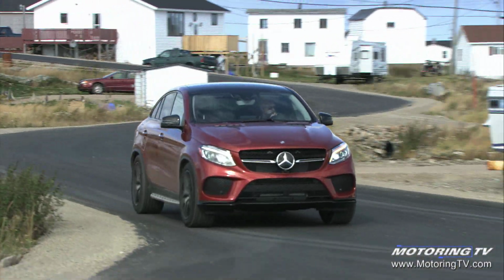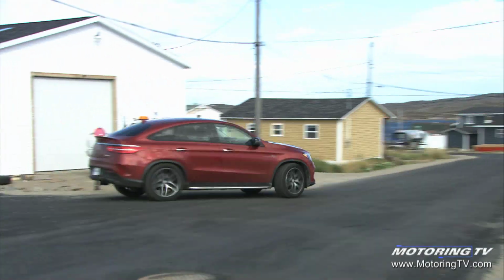There is a 350 diesel. I didn't get to drive it. We'll save that for another show. And we want to thank Zita Cobb and everybody here on Fogo Island for their hospitality. Believe me, you should put this place on your vacation bucket list.